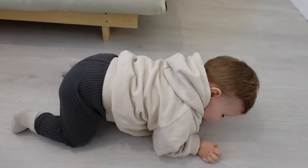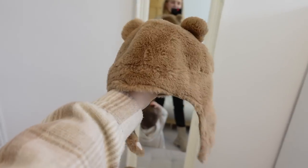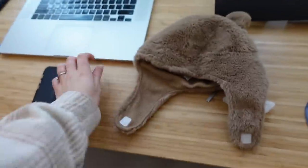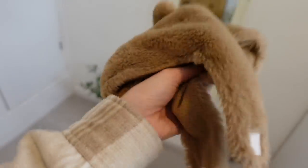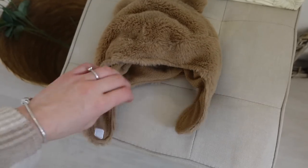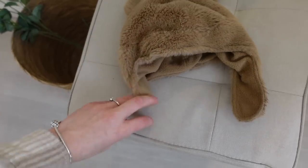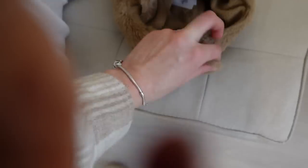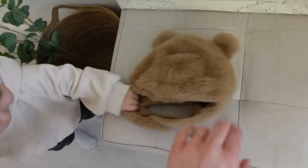Oh, I'm so sorry, chicken. He's then going to wear this hat. It's from Tesco. And what I love about this hat is the fact that it's got Velcro underneath. So he can have it like this. Ready? Going to stick it like this and show everyone. Do you want to put it on? Have it like this underneath his chin. And then he can't rip off the hat.